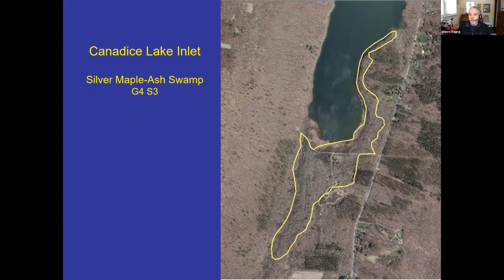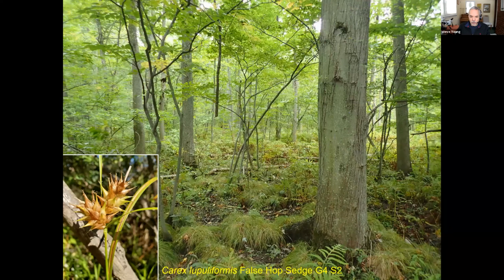Some in Western New York, some up into St. Lawrence, but most of them are here. Most of the large ones and best examples are here in the Finger Lakes. So let's look at a picture of what a silver maple ash swamp looks like. Beautiful swamp with beautiful trees and an understory comprised of sedges and different herbs, and wetland shrubs like nannyberry and viburnums, some dogwoods. And you have a rare species here. Oftentimes there are vernal ponds or vernal pools in these swamps, and you have things like false hop sedge around those vernal pools, Carex lupuliformis. This is a state threatened sedge that often occurs in these places.